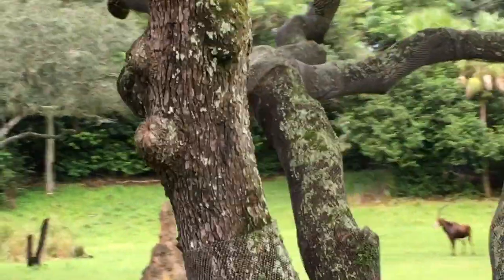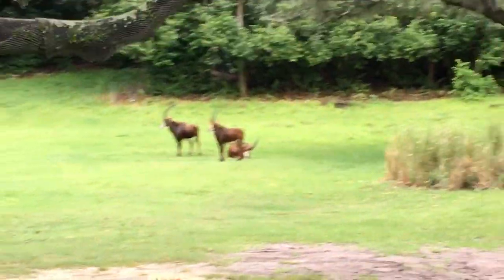Over on the left-hand side, these are some sable antelope. Those long, sharp horns serve quite a practical purpose, as they aid in deterring larger predators such as lions from jumping on their backs.